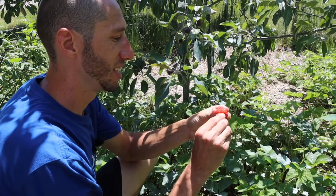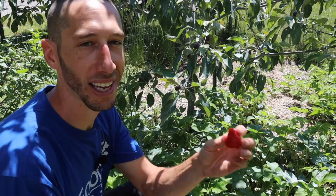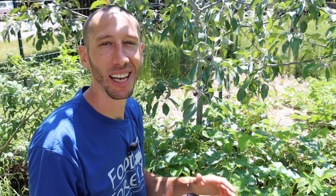So let's taste how this thing is. When it comes to the strawberries, I like to just take the back off. This way I can eat the whole entire thing. So sweet, so juicy. Just overall, incredible food.